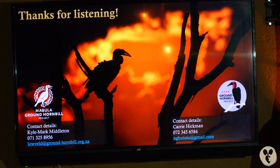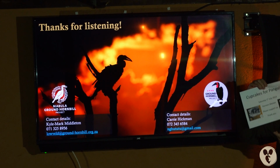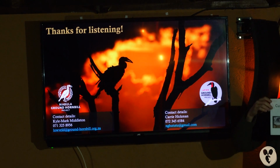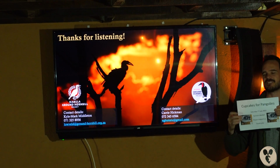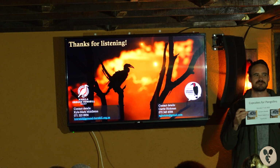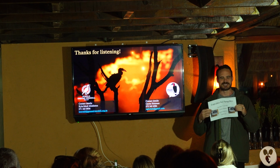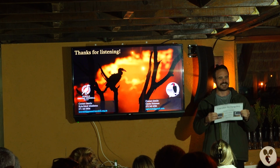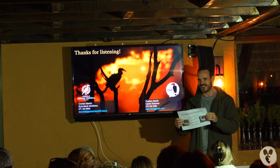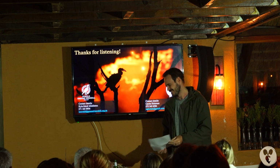And also, on the note of pangolins, Saturday, 1st of July, Farmers Market, cupcakes for pangolins. Yay! Please. This supports all the pangolins that come through Wits, Brecht and Provet and all those places. Please support them. It goes a long, long way. From someone who works for an NGO, it goes a long way. Any contribution, please, guys. Thank you.